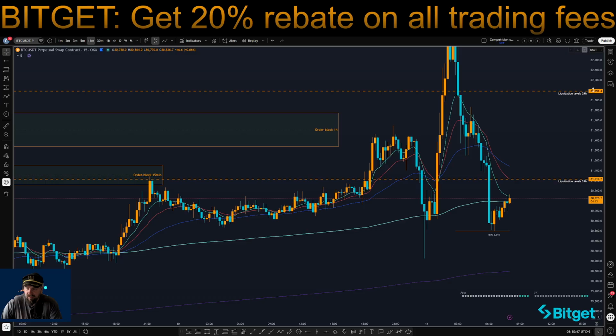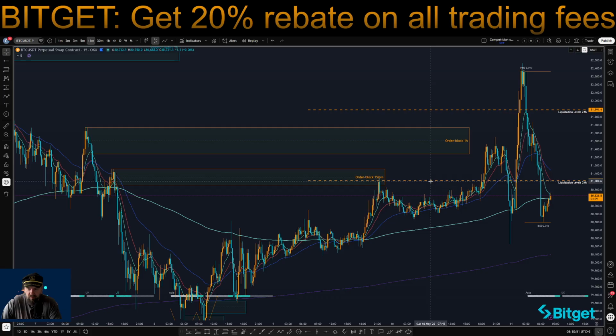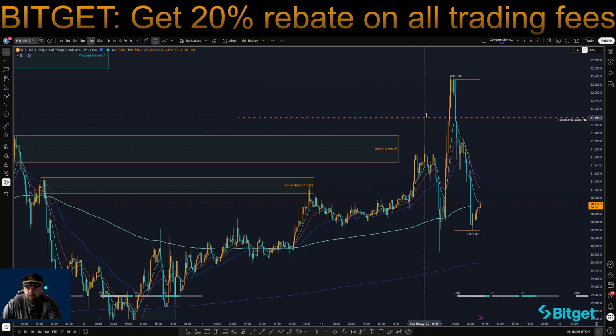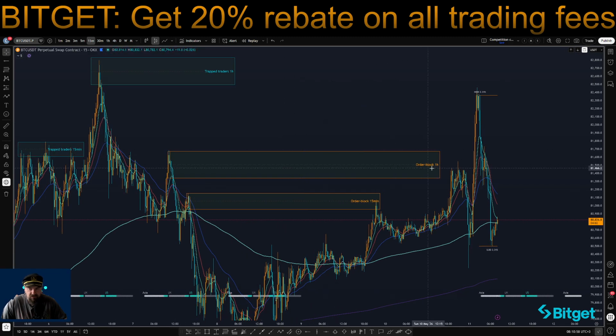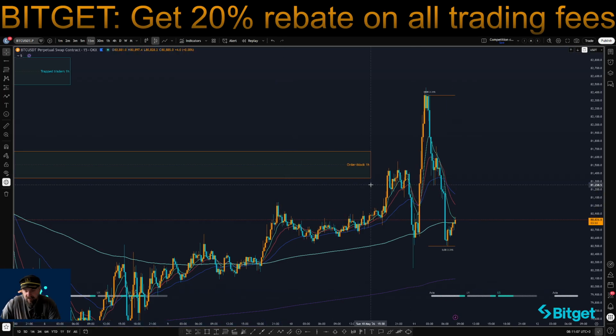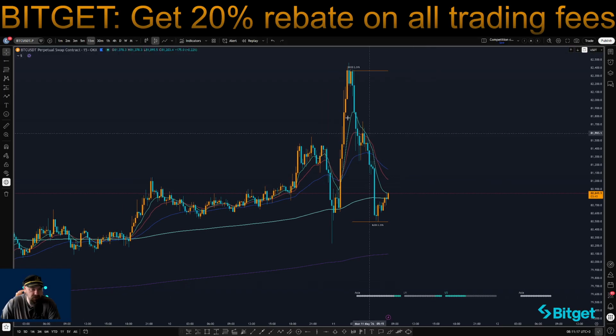So Bitcoin, let's have a look at Bitcoin again. I quickly removed what has been collected. It bounced off this again, but it didn't pull away as expected. Same again, you can see how the charts all have the same manipulations. Okay, induced people, liquidated people, and now they might do something.